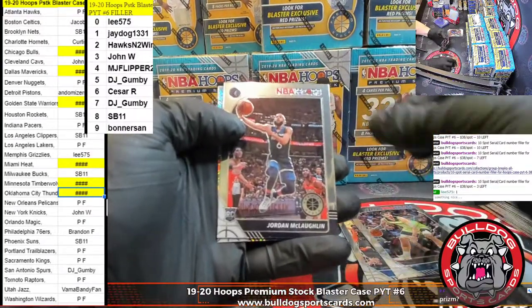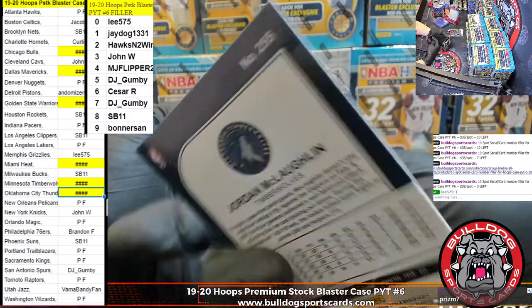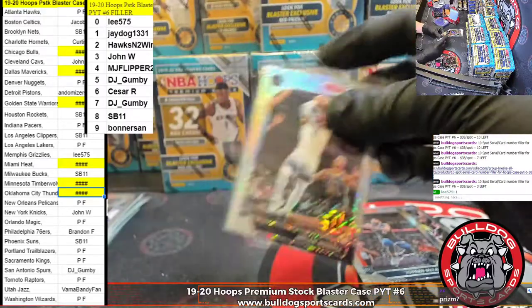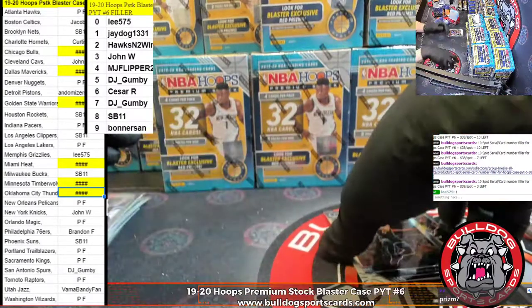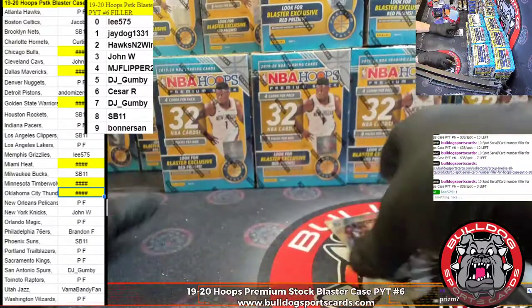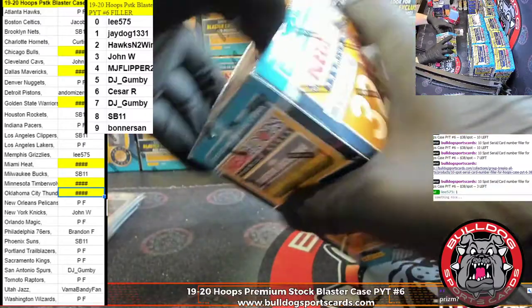Porzingis, Hernangomez, a McLaughlin for the T-Wolves. McLaughlins go to the 5 spot, Gumby. And a Jalen Nowell Mojo also for the T-Wolves. Nowell Mojo rookie goes to the 2 spot. That was box 1.